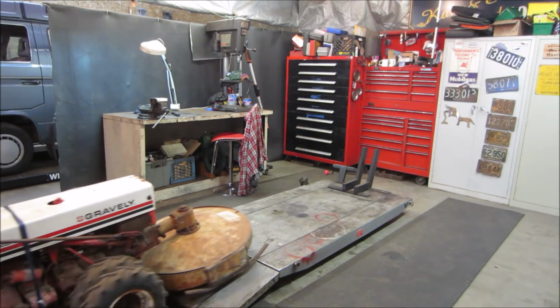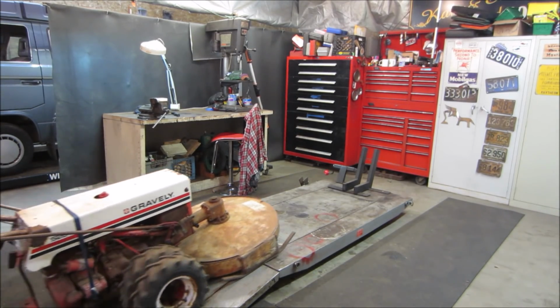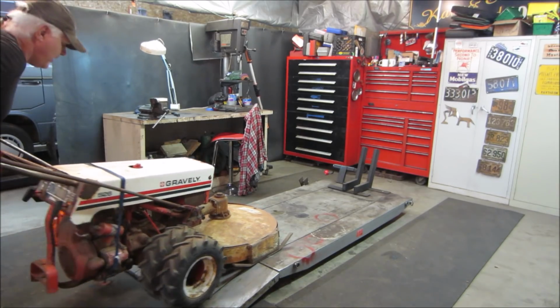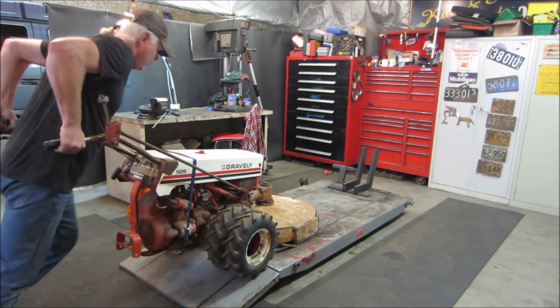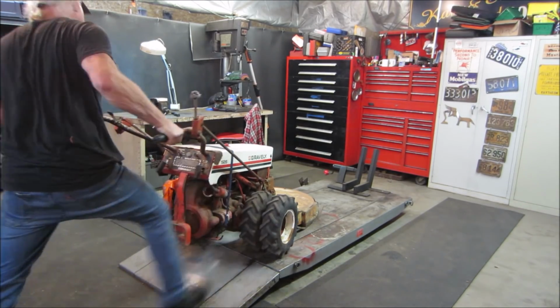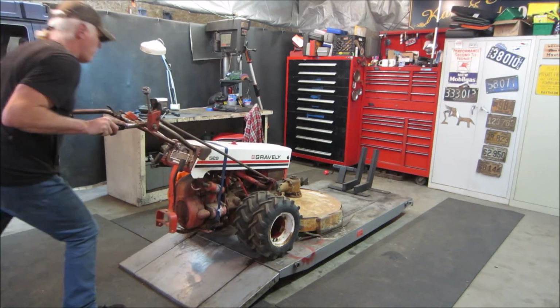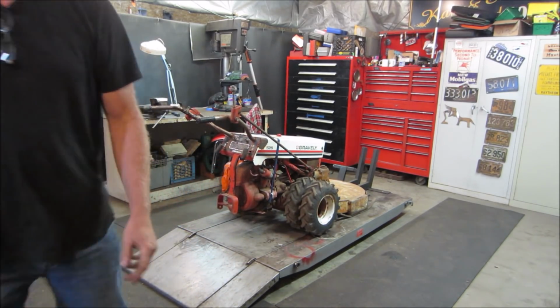I aired up the tires. It rolls so much better now. Come on, get on it. I can't fix you unless I'm on the operating table. All right. Now we need a nap.